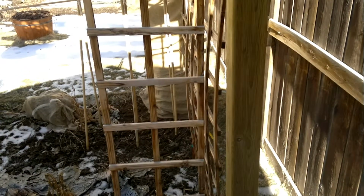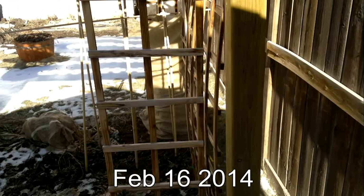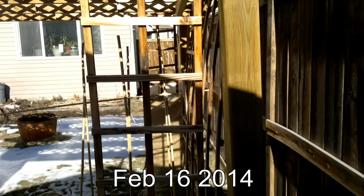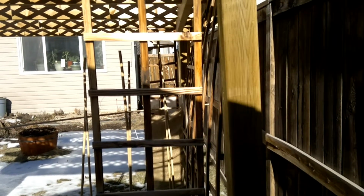So now I come out during the winter to take a look at things that have gone on. We had a lot of frost heave affecting our yard, namely the trellises being actually pushed off the posts. The nails popped out because the ground's pushing the trellises out, because they sit right on the ground and then they're nailed to the pergola.